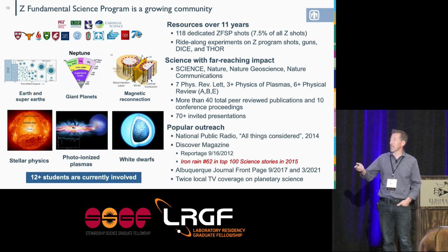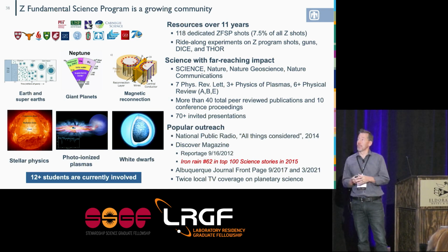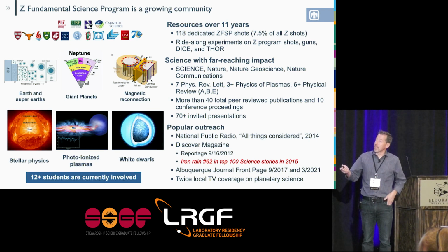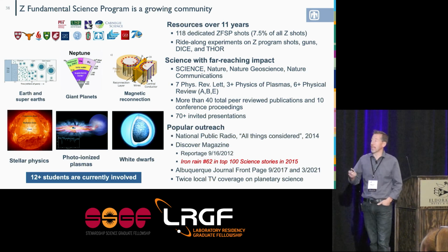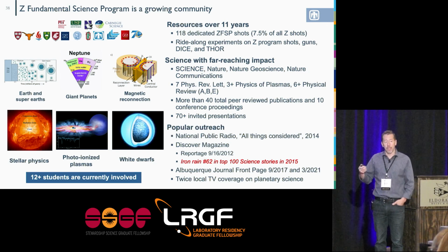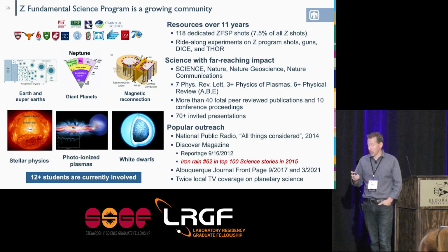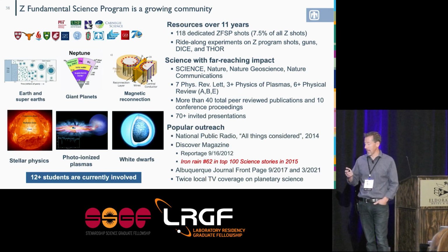And this was fielded for the first time last month, and they were successfully able to show that they could split the 20 megaamps evenly across these two loads, so 10 megaamps on each one of them, and generated a layer that appears to be a reconnection, and so they were very excited about that. And as I said, we're continuing to evolve new platforms and figure out new experiments to do on this machine that's a couple decades old now.